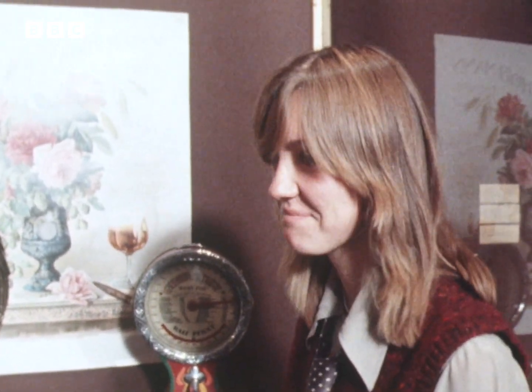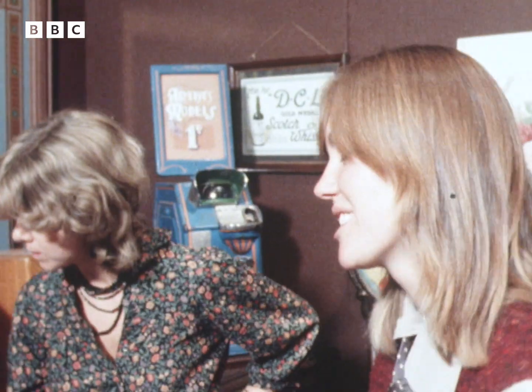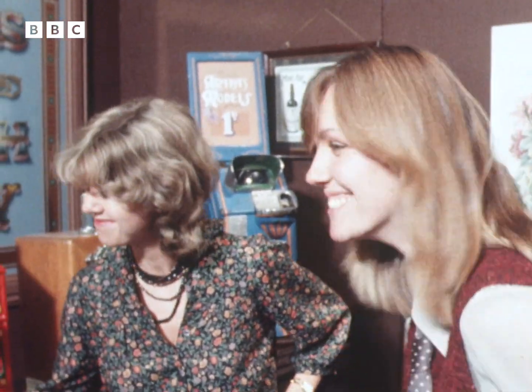And what about this one over here? Electric treatment, this sounds... Yes, that's electric treatment for life and health, and it's quite a nice reflection of the Victorian and Edwardian preoccupation with health. They really thought that if you gave yourself an electric shock every day, you were going to be set up forever.